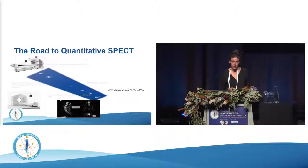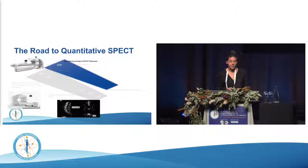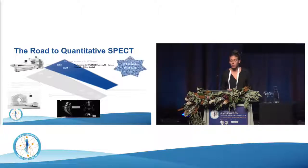If we compare that to the path that PET CT has taken, certainly it was around the same time, in 1999, that clinical prototypes of PET CT were introduced, and shortly afterwards the first commercial PET CT systems became available from the major vendors in 2001. And at this stage, PET was really intrinsically quantitative, so it was already producing data in units of radioactivity concentration, or SUVs if you please.